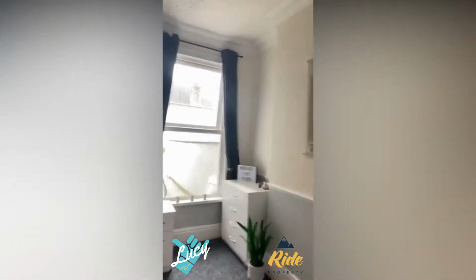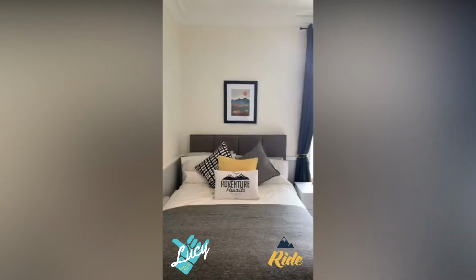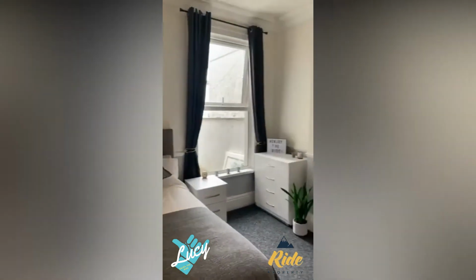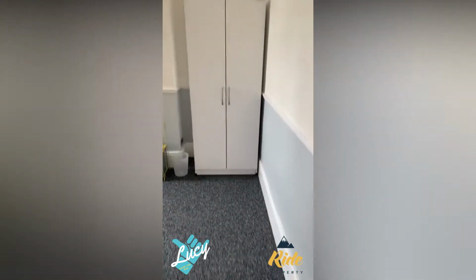So right, this was originally the lounge downstairs that we've turned into a bedroom. I'll show you that. We've just been dressing the property this morning. Hey Nathan! Yeah, as you can see, this was a lounge before.